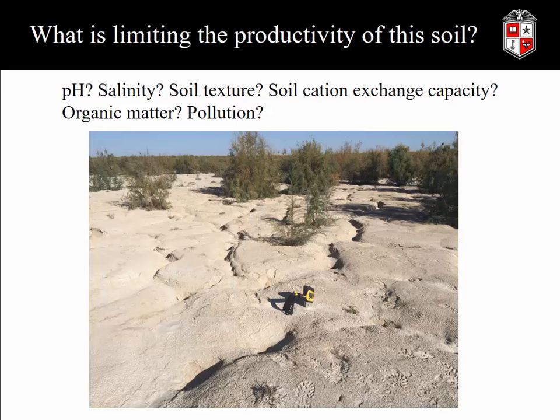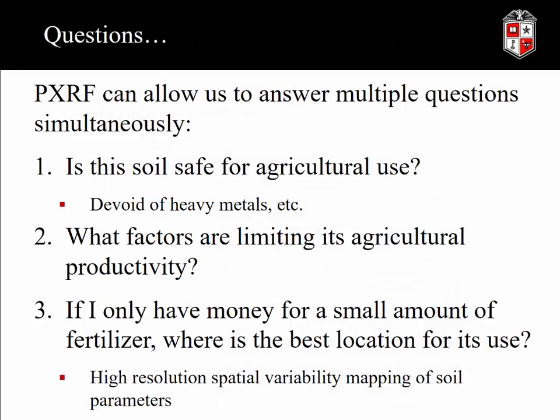And that used to be what we did for many years, is collect the soil sample, go back to the lab, and process it through a bunch of chemical and physical processes. And we still do that to some degree. But with these proximal sensors today, what we're able to do is take that equipment on site and make laboratory grade determinations in situ in a matter of seconds, which is a really powerful tool. So PXRF can allow us to answer many different questions simultaneously.